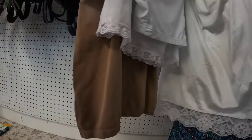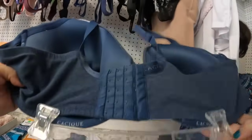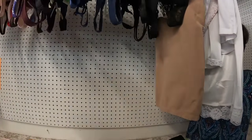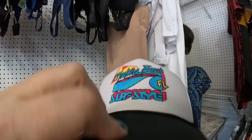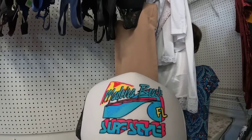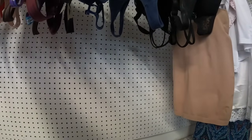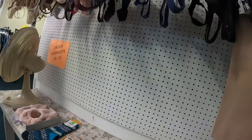And now we will take a look at the lingerie and the bras here and see what we can find. And I will pull them down. Look at this. This is in excellent, excellent condition. It is a Cacique, and that one was $3.50. So we will pick that one up for sure. I didn't get this Madeira Beach hat. I was kind of on the fence. Definitely a really cool vintage style hat, but not sure if that was actually a true vintage one. Undergarments.